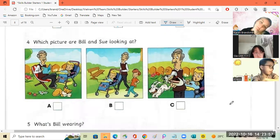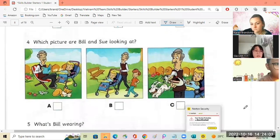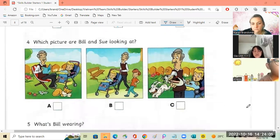Yes. Four. Which picture are Bill and Sue looking at? This is a funny picture, Bill. Who's in it? My grandpa and my baby brother. Whose is the dog? My cousin's. He eats a lot. So his name is Food.